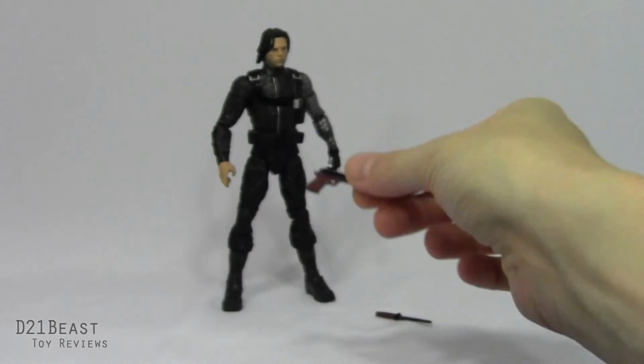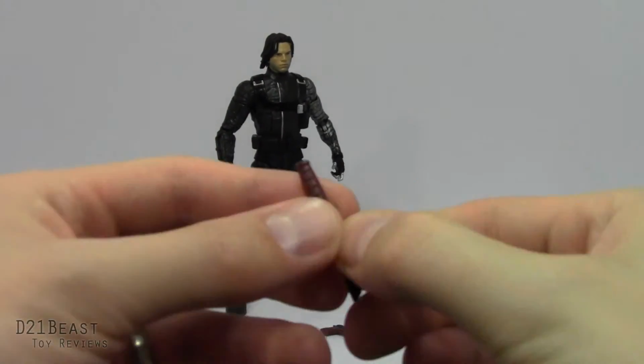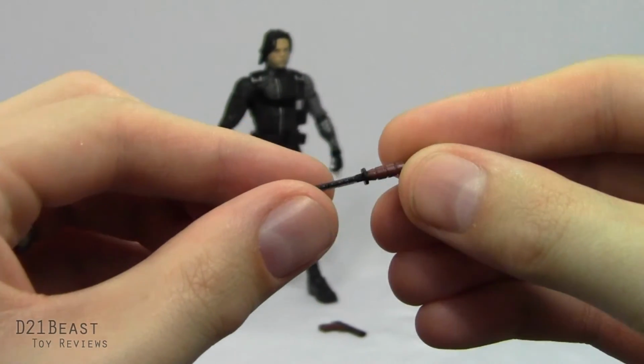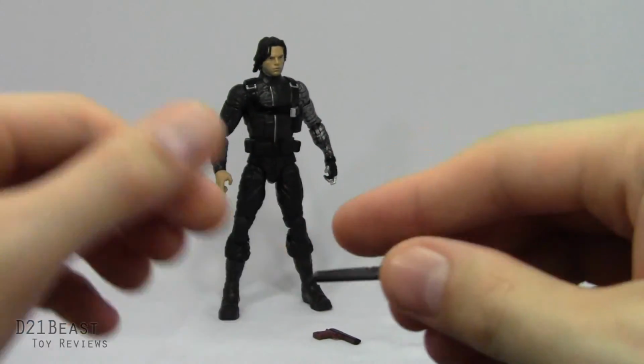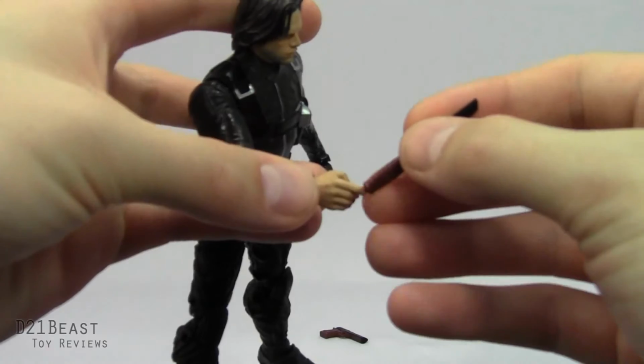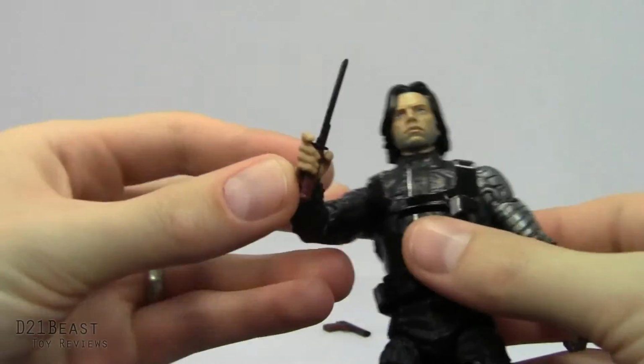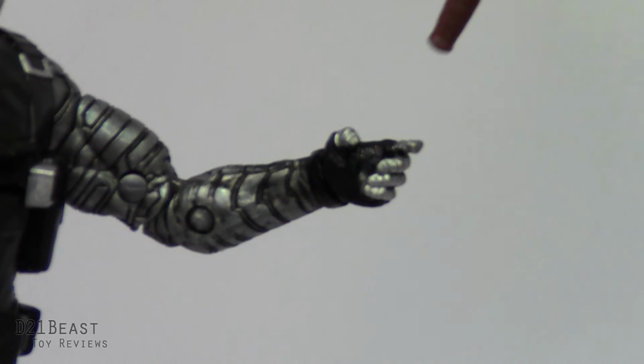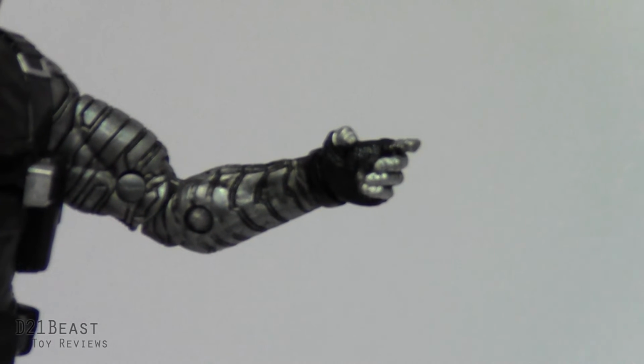It fits nicely into either hand, but then we get this knife accessory, also reused from the Bucky Captain America figure, and it's got, again, brown plastic with black paint applied for the blade. This knife doesn't actually fit into the figure's hands as well as you would like. You can get it into the right hand, but if you try to put it into the left hand, his bionic hand, it proves to be a very loose grip, and I wish Hasbro would have included something different.